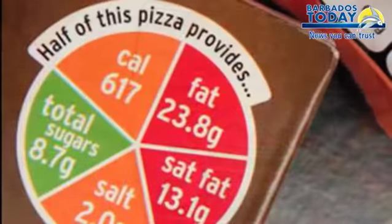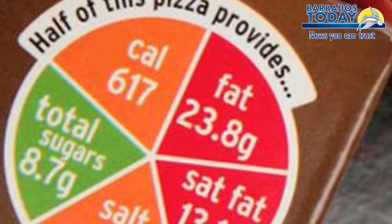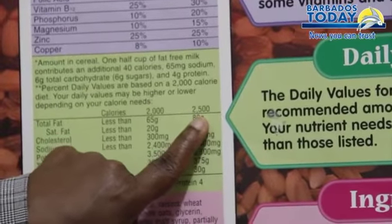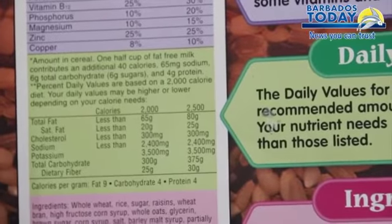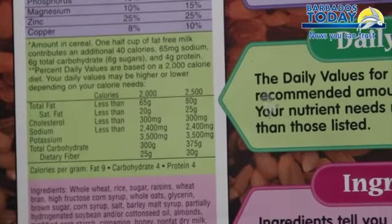Next in line are calories. Calories are a measure of the amount of energy in food, so we must ensure that the calories we consume are equal to the energy we use. In this particular product, it's also based on 2,500 calories, and you may not be at 2,500. That's for some person who is probably very active, probably lifting weights or working out in the gym, someone who is training for a marathon or something like that. Or a male who has a larger body mass, hence that person will be consuming 2,500 calories.